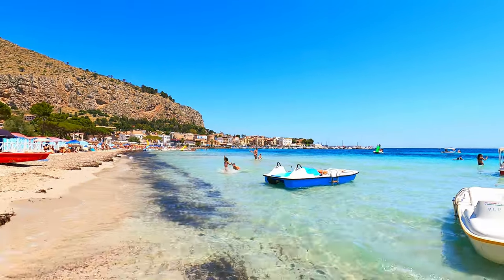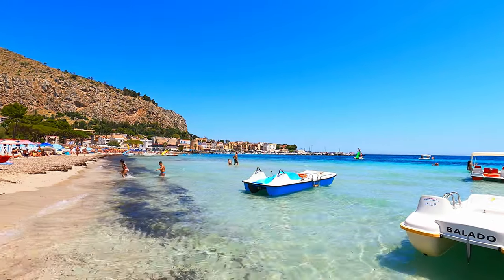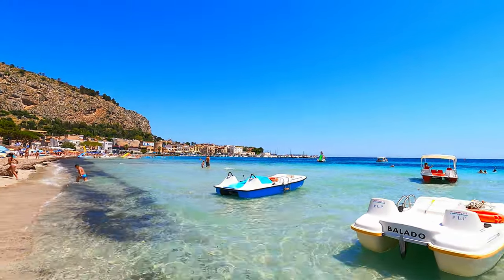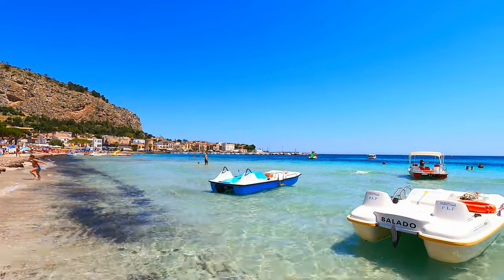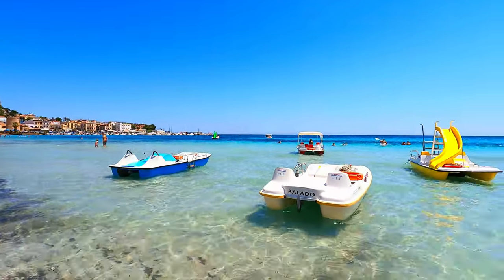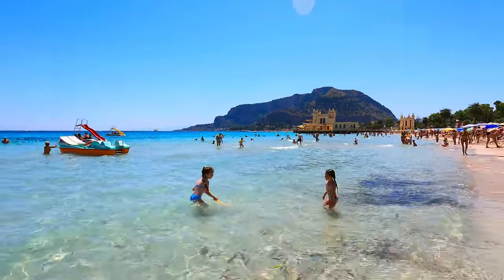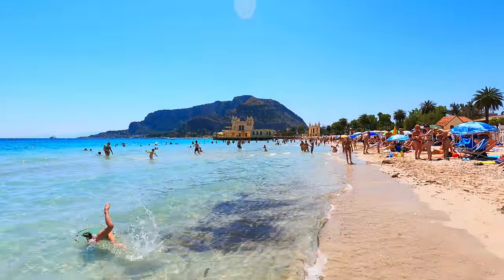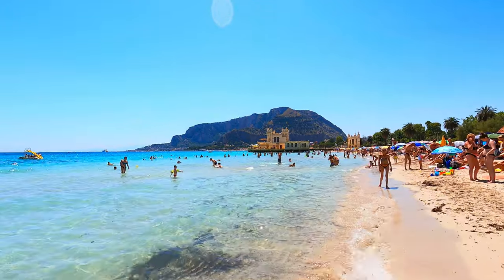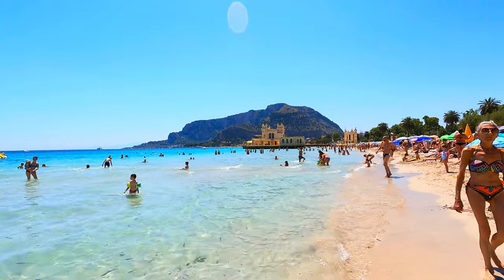So from here you see the town, the old town of Mondello. It's not so big, but it's very, very nice. And then the small touristic harbor of the town, it's also beautiful. And then people also rent this pedalo to go around and to enjoy more and more the sea of Mondello.